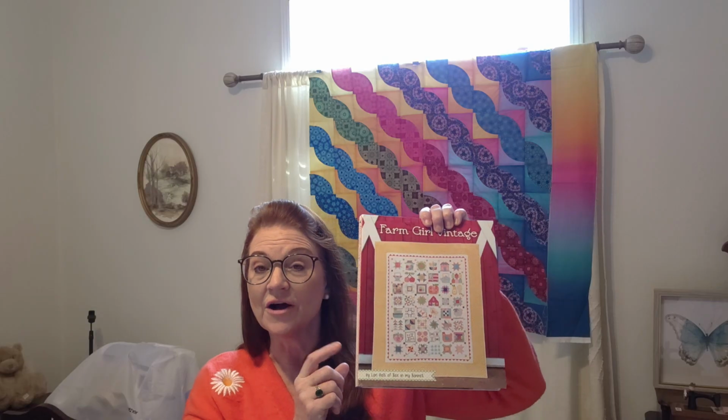So I'm going to be working on this. Also, down at the quilt shop, not the retreat, on the first Saturday of the month, they have a Lori Holt sit and sew. So you can work on these blocks. And so I'll be doing that.